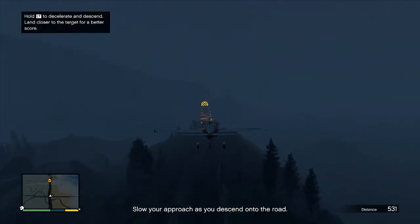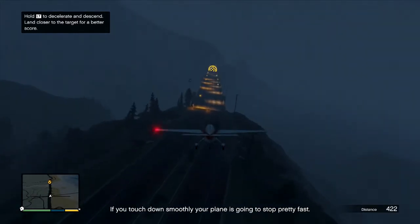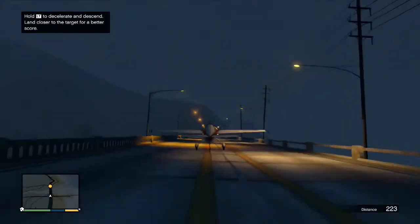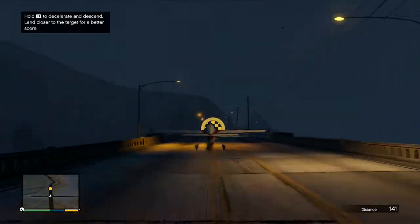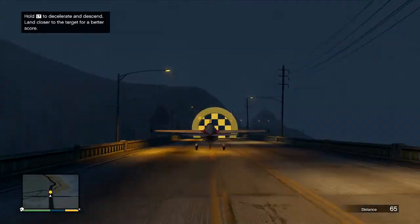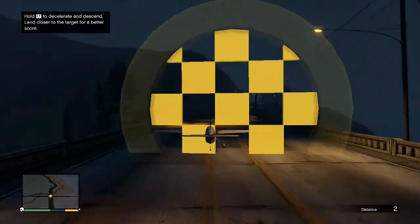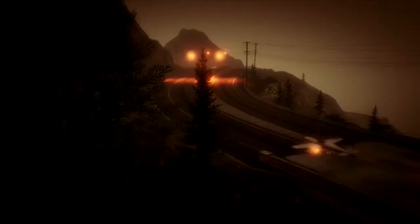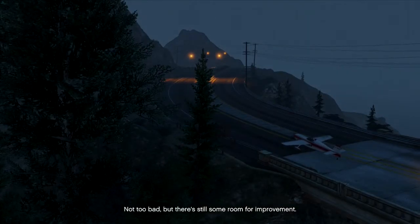Slow your approach as you descend onto the road. If you touch down smoothly, your plane is going to stop pretty fast. Not too bad, but there's still some room for improvement.